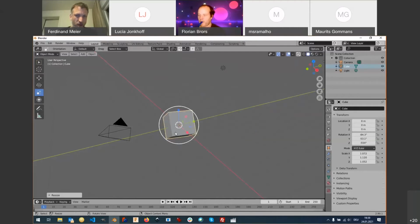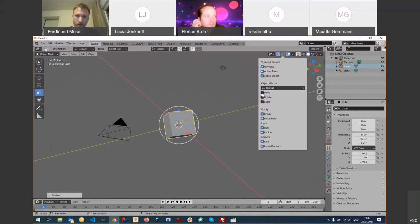Actually, this is much more visible if my cube is in its default orientation. But before explaining how to get back to the default orientation, I will also show you that right now I only see the scaling icons, but if I want to quickly toggle between those, there's also a way I can see all those symbols at the same time, which is here.